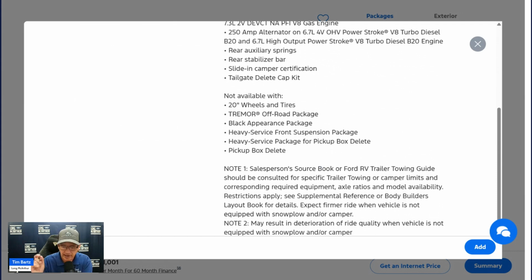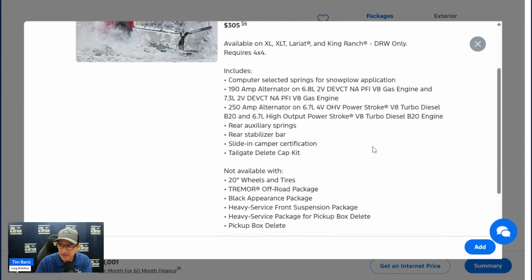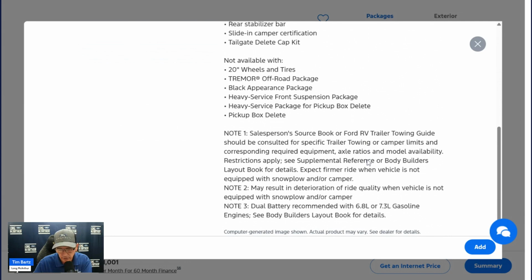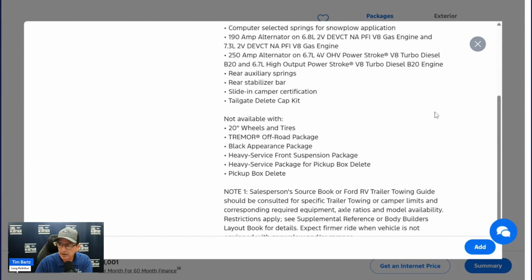There's no mention of the black appearance package. So it looks like you can get the black appearance package and get this package for this year. So that's not included as not available. So that's something that's different from last year. All right, does get you pretty much, you're getting the camper and the snowplow features together in this one package. So that's giving you the upgraded springs for the snowplow application, giving you the upgraded alternator for your gas engines and the ones for your diesel in there as well, giving you the rear auxiliary springs, rear stabilizer bar, the slide-in certification, and the tailgate delete cap kit as well in there. So you're getting all that as well. So that's all included there into one package. So again, if you're kind of needing, you want that all, then there you go. You can get that set up that way.